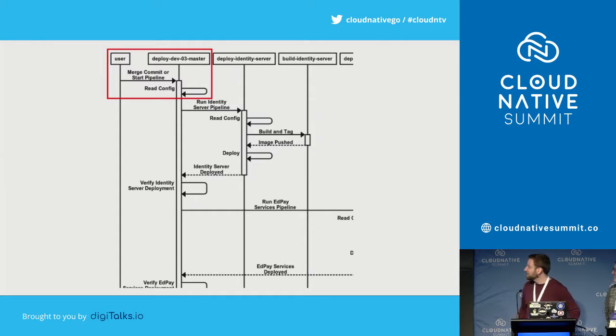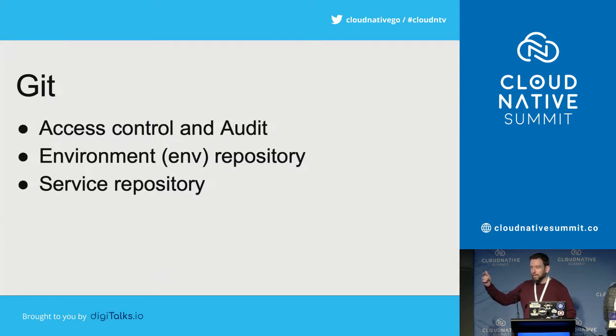My bad. Okay, so up in the top left of the sequence diagram is where the users start interacting with the system, and that's just via the Bitbucket GUI. In most cases, that's where they propose their version changes or configuration changes for an environment. They go in and make their change, and when the commit is merged, that's what kicks off the pipeline. Or you can go in and start the pipeline manually as well, but this is all automated in this case.